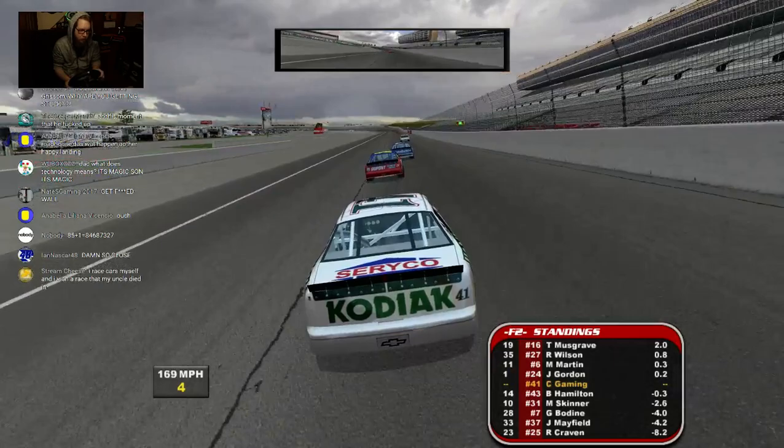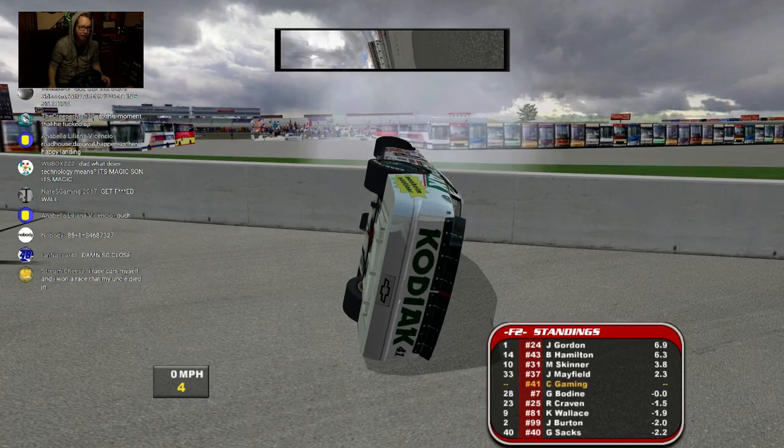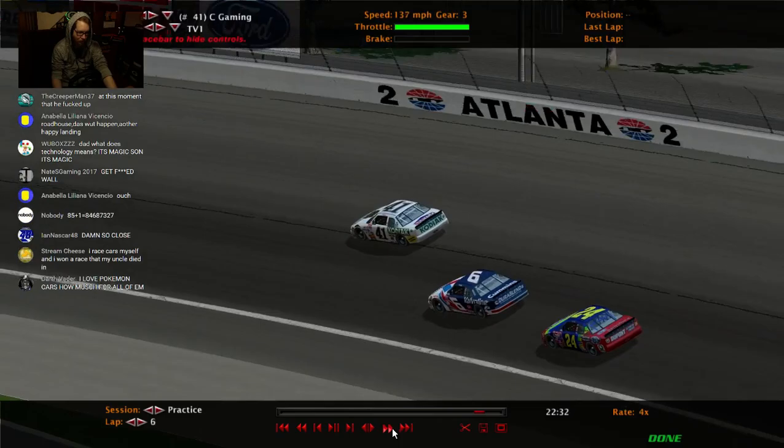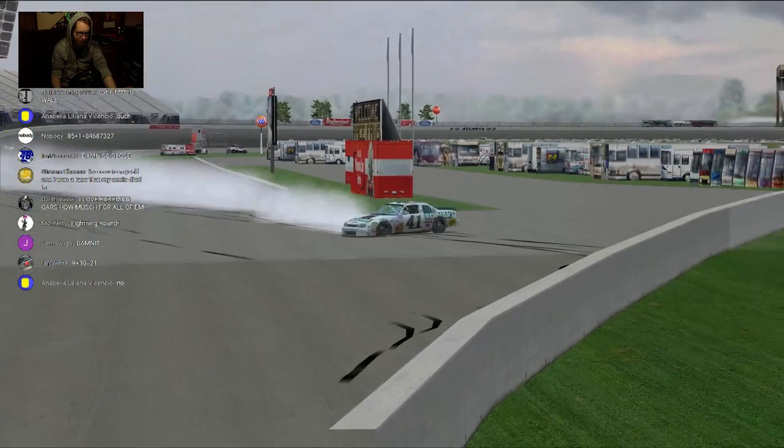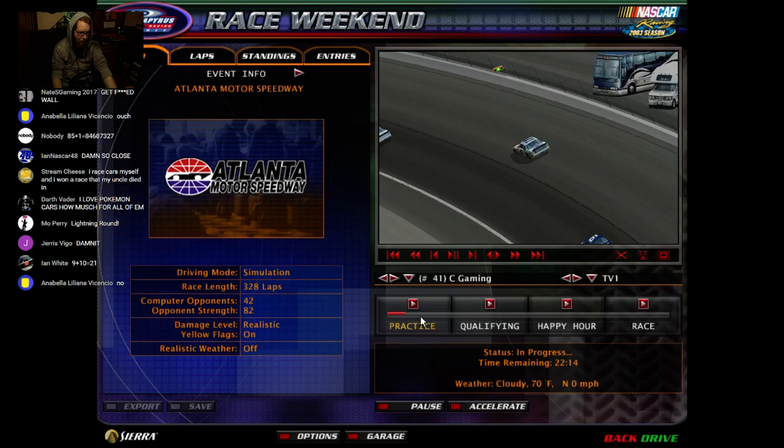Jimmy Spencer spins out right now. How many times has that happened in this stream? That one's worthy of a replay. All the tire marks. Except I clipped that first wall this time. Alright, I'm just gonna redo the practice session just to get rid of those tire marks.